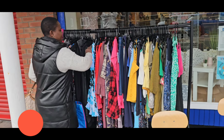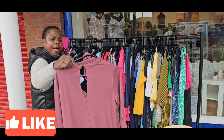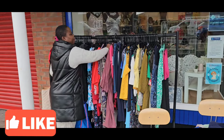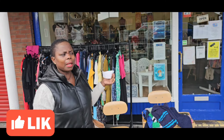And do you know where this is from? They are all very, very nice things. Look, this is very nice. All £1. Sometimes women bring it out and it's cool. So cut your coat according to your size. Have a lovely day.